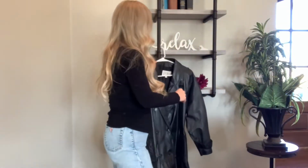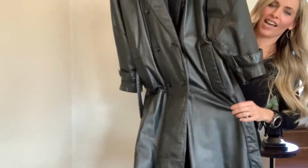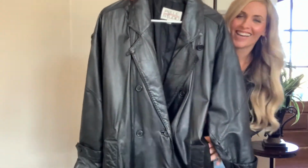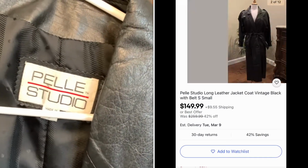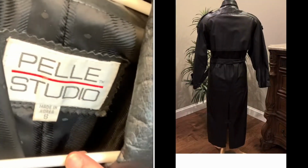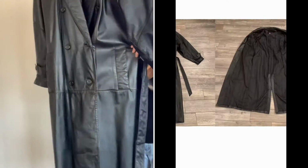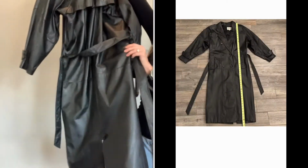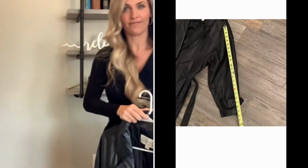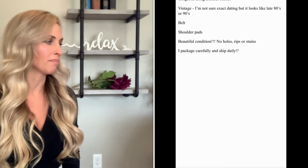Then this, I was really excited about too. I think everything I was really excited about. This is a long leather jacket, Pele, I'm not sure how you say it, studio, and it's a size small, and it's vintage. It has a belt, and just very nice. I didn't find any flaws. I have it listed for $149, and I'm planning on selling it for at least $100.